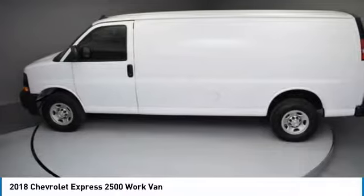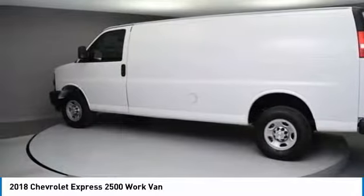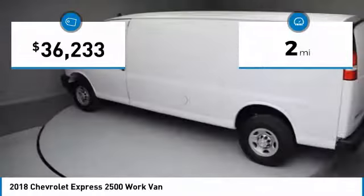The Express offers a passenger van's timeless features of powerful engines and space, and even more space, and is priced below $40,000. This vehicle has less than 100 miles.